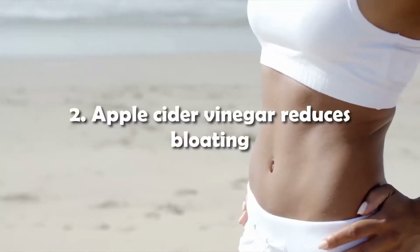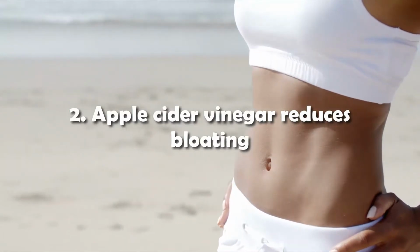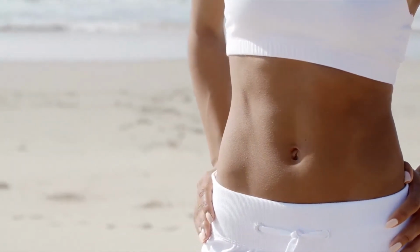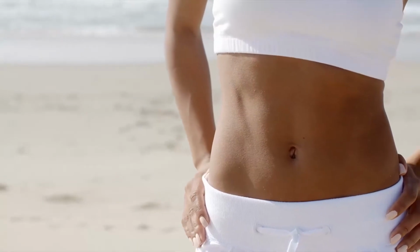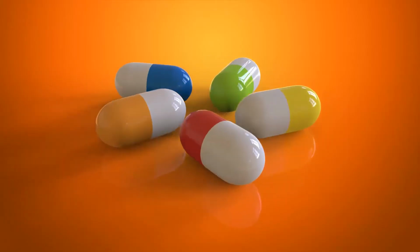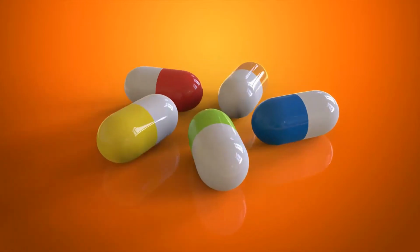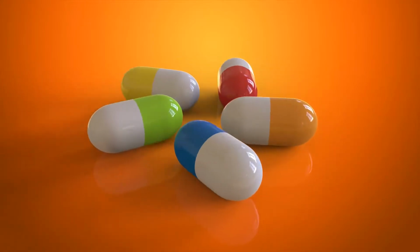Apple cider vinegar reduces bloating. If you feel bloated, all you need to do is add a tablespoon of apple cider vinegar to a glass of water and drink it. If you can't stomach the taste, you can try tea instead of water or even apple cider vinegar capsules that can be found at the pharmacy.